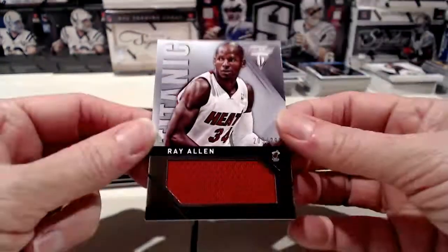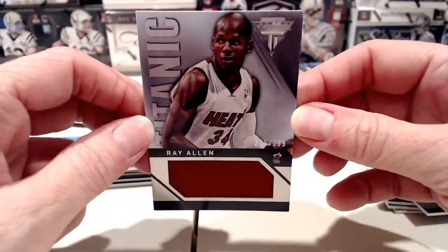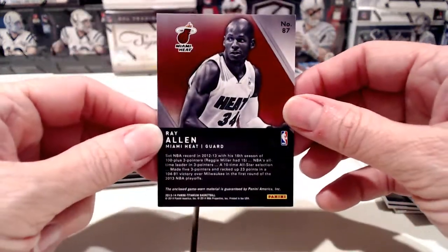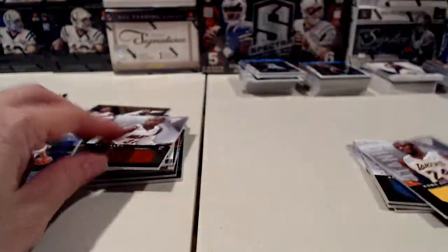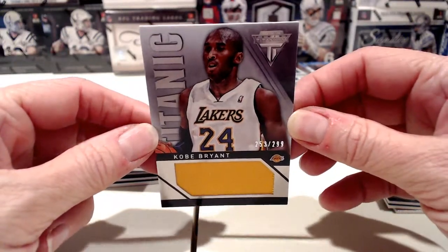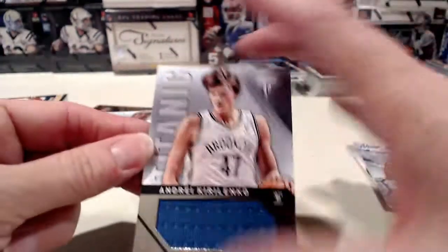Now we're in Titanium hits. Ray Allen for the Heat, numbered to /299. Yeah, to /299 on the Ray Allen material hit. Then the Kobe Bryant materials hit for the Lakers to /299. It's always good to hit Kobe, whether it's material or signature. Kobe's always a good hit.